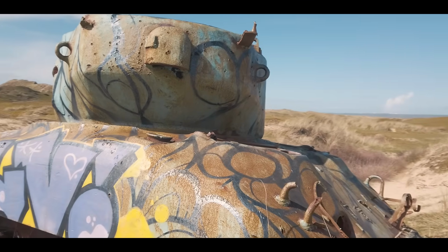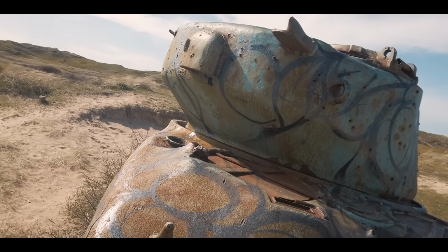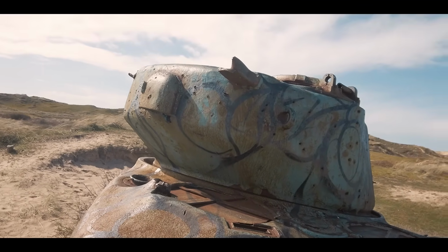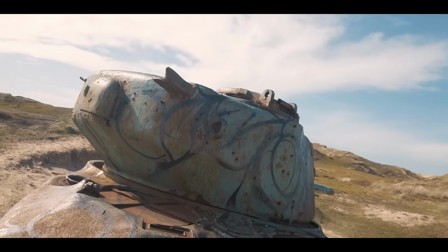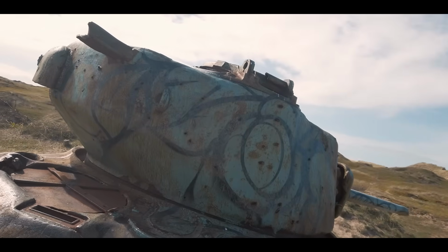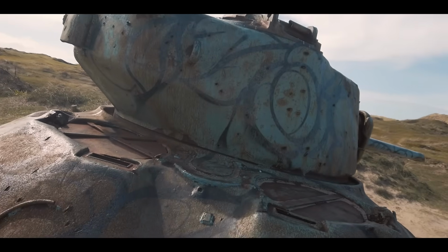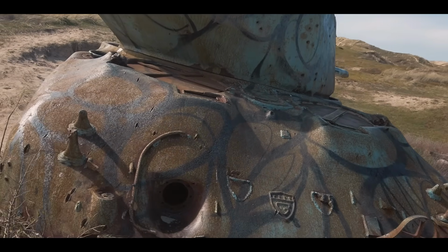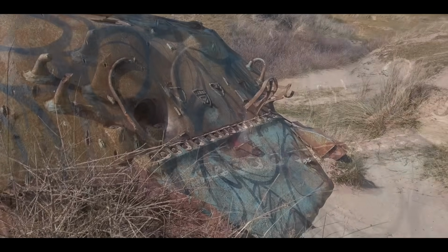I said there was no damage on this, but it has got quite a bit of damage on the turret as you come around to this side, which is, the range is behind me, but these look like really small calibre. They're like 30 mil perhaps, something like that, even less. That is pretty cool.